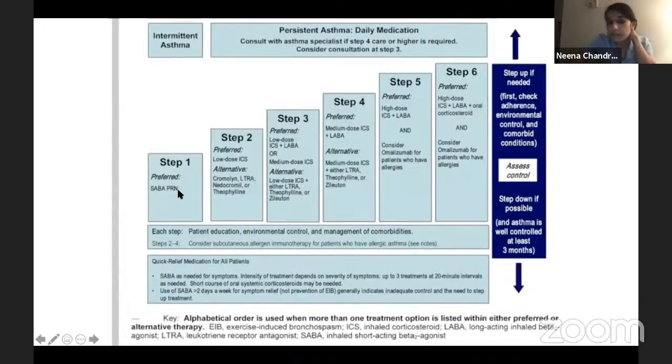Step one is called step up therapy. Step one is usually just a SABA, PRN, and SABA is a short-acting beta-2 agonist bronchodilator. So we usually use albuterol. That would be step one. And then if they're still having symptoms, like they come in and say, doctor, I'm still waking up every night, or I'm waking up three times a week and I don't feel like my asthma is controlled, then we'll step up the therapy and add a low-dose inhaled corticosteroid, like Symbicort.